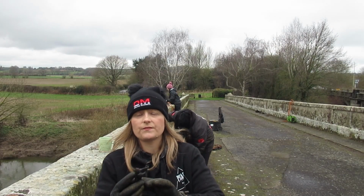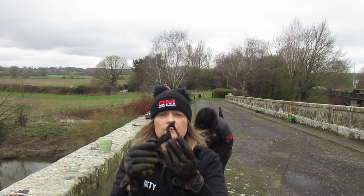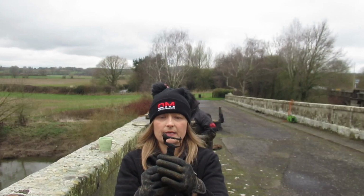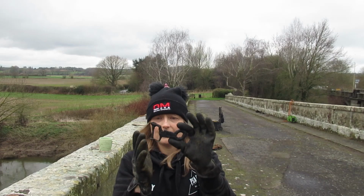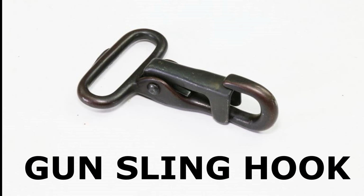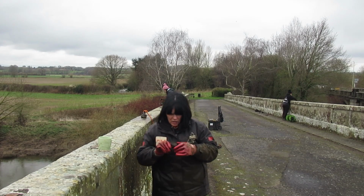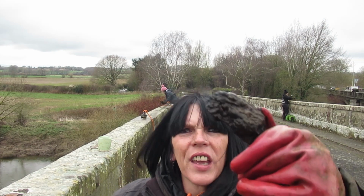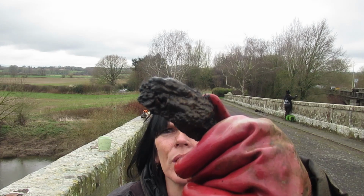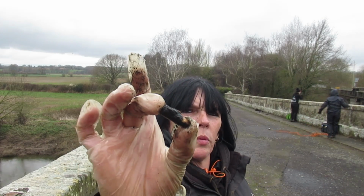Right guys, just found this in a big lump of crud. I'm not sure what it is, but it's one of them items we need to check, definitely. I've cleaned it off as much as I can for now. So, yeah, we'll have to have a research. Well, I think in there, I hope you can see it, is a bullet. So, see if I can get it out. Yes, in that crud was a 9mm bullet.